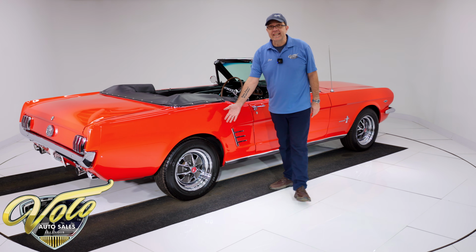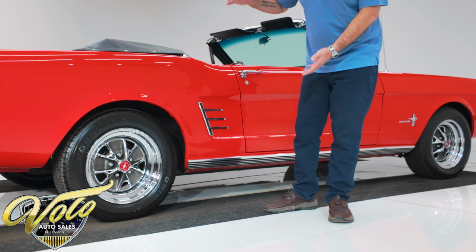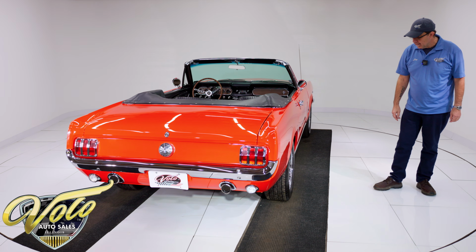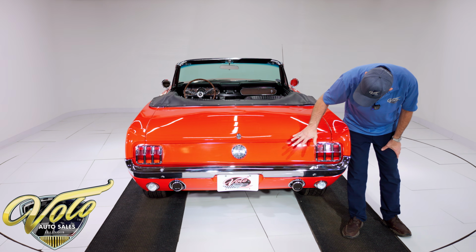Upgraded with 15-inch GT wheels. They were 14 originally, so a little taller, a little wider. Has the red centers that match the car real nice, and they're all wearing BF Goodrich tires. All looking really nice. And again, all replaced.